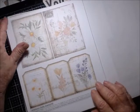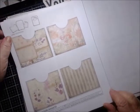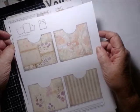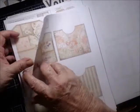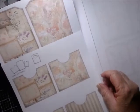Okay, your postcard, trifold tag. And she shows you up here an example of how to use everything. So I'm assuming these go on these to make this. Cool, huh?